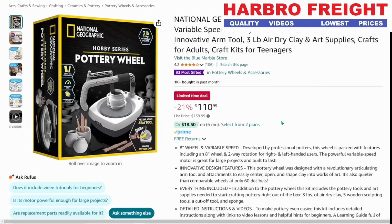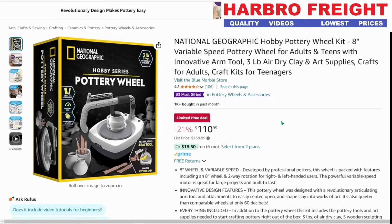And then last but not least, we have this National Geographic hobby pottery kit. Thought it was pretty cool. 8-inch variable speed pottery wheel for adults and teens, innovative arm. Says number 3 most gifted, 21% off, limited time deal. Still, it is a little pricey, $110.99, but looks like a really cool thing. Make your own little pots and whatever, cups, mugs, coasters.